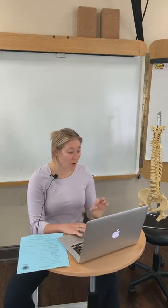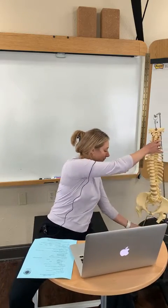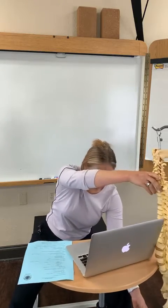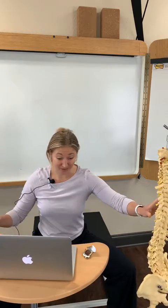Okay, cool. Okay, so I have a spine here. And especially with the holidays coming up, with traveling, sitting posture in your car is really important.